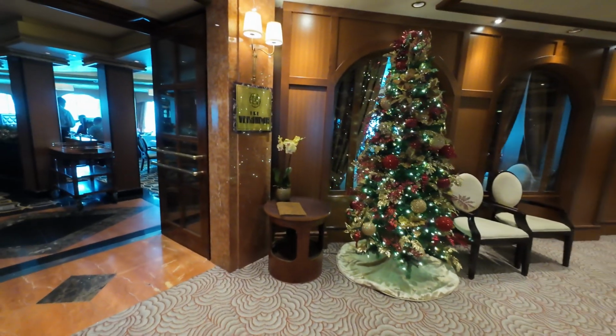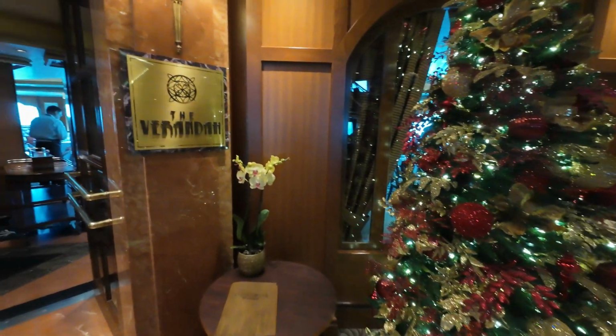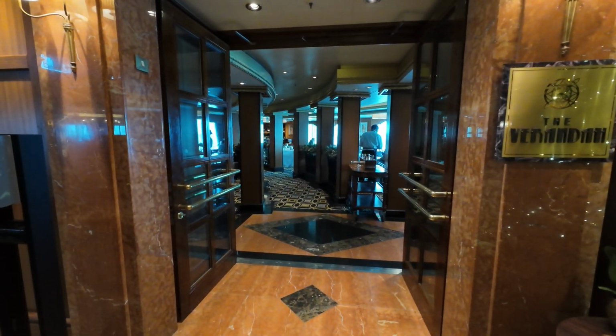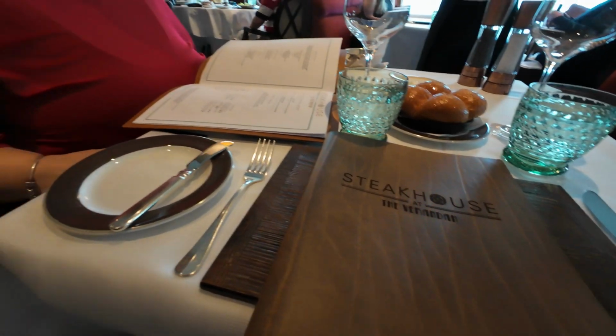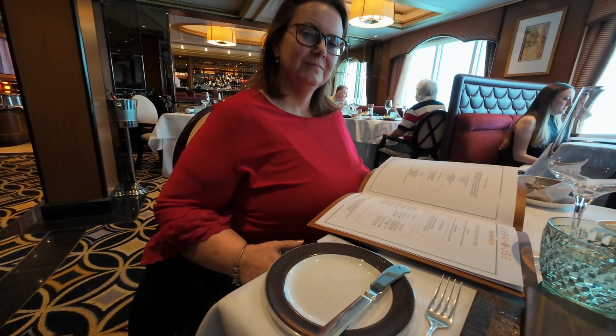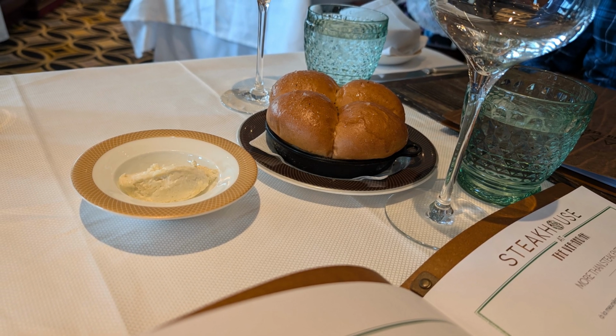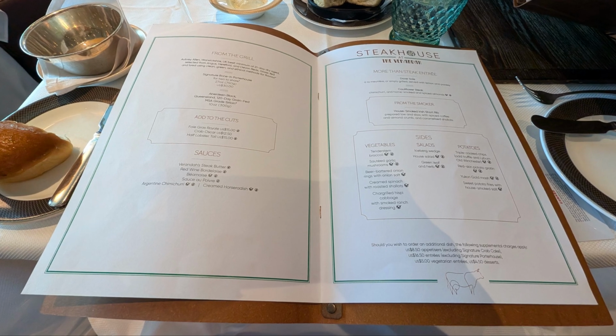Following these, we went down to the Verandah Steakhouse on Deck 3, where we had a lunch reservation. We were given some soft, sticky bread and maple butter while we looked through the menu, which was nice but very sweet.